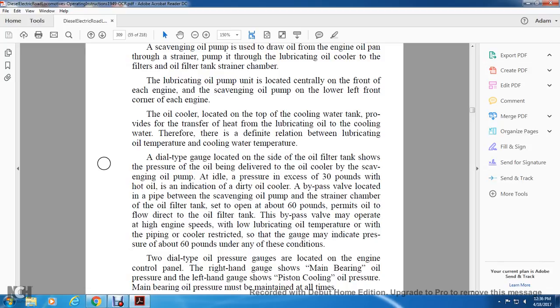The lubricating oil pump unit is located centrally at the front of each engine, with the scavenging oil pump in the lower left front corner of each engine. The oil cooler is located at the top of the cooling water tank, which provides for the transfer of heat from the lubricating oil to the cooling water. Therefore, there is a defined relationship between the lubricating oil temperature and cooling water temperature.